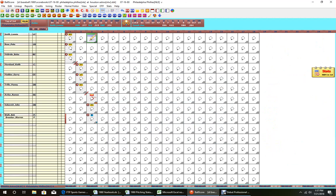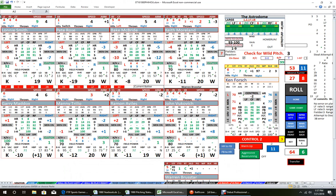No chance at all for a double play on a line out or anything. Brings up Lonnie Smith with two out. And Lonnie Smith does not come through. He rolls a 19, which is an easy out, 5-3.